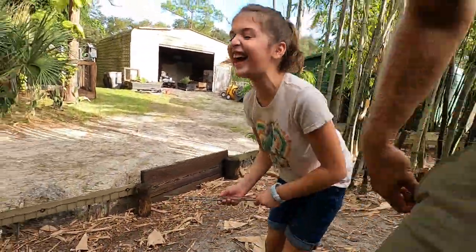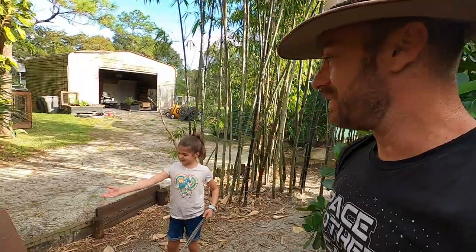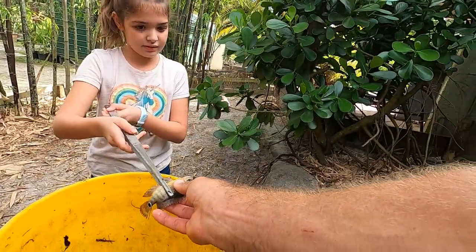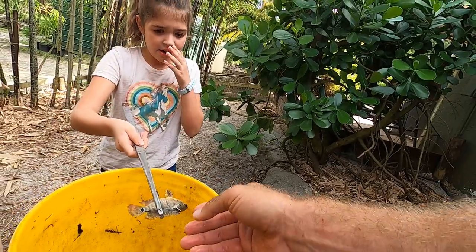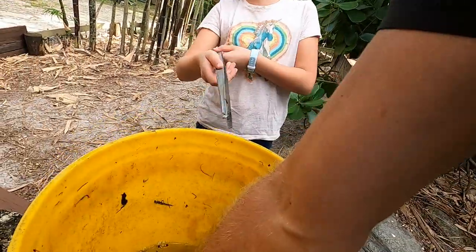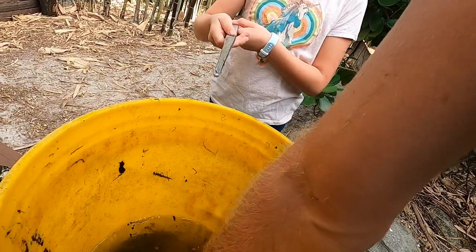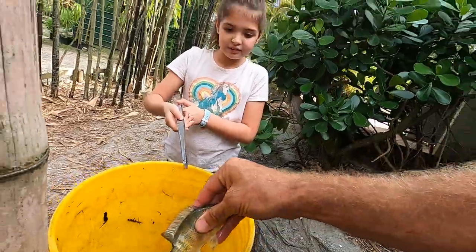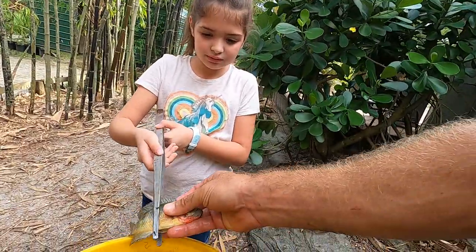All right, let's feed our lizard. Oh, look, there she is. Okay, let's get this on tighter. Okay, now she's a little bit more excitable. So good girl, just hold it. Now Sophia, I have to get better tongs for these fish. Hold on one second. Here's what I gotta do. I gotta grip this. Stay.